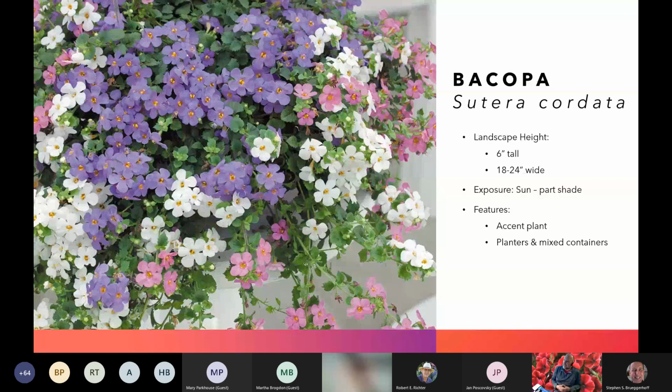Bacopa is another one that's sort of that filler and that spiller. Again, I like this more as a combination planter. In the early varieties, the flower was probably about the size of a penny. Now we're seeing flowers about the size of a quarter. So the flower size has improved, and the production continues to be very floriferous. It's one plant that works extremely well as an accent plant, so that's why I like it more in planters and combinations than using it in the landscape.